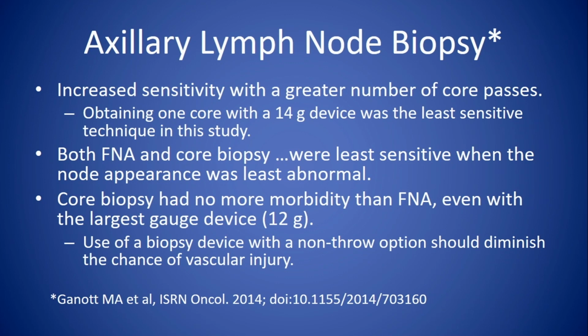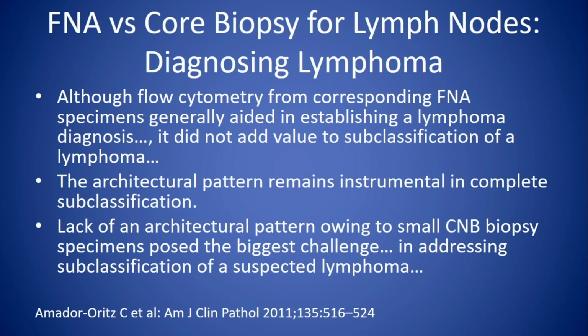This was with a 14 gauge biopsy. And in this particular report, both FNA and core biopsy were least sensitive when the node appearance was least abnormal. So again, I'd prefer to do core biopsy in those more normal looking abnormal lymph nodes. And they also found that core biopsy had no more morbidity than FNA, even when using up to a 12 gauge needle. And from the pathologist's point of view, they say although flow cytometry from corresponding FNA specimens when trying to establish a diagnosis of lymphoma, it did not add value to the subclassification of a lymphoma, which the oncologist needs to know to be able to treat the patient appropriately.